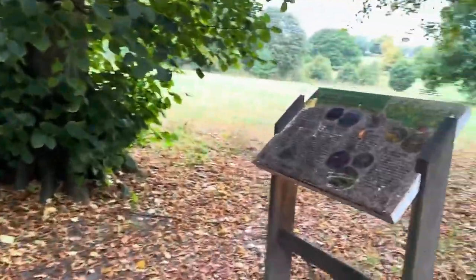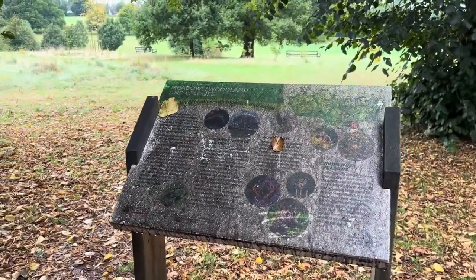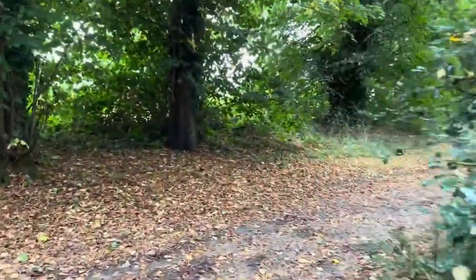Oh, that sign needs looking at. Come on guys. I know that's a lot of sap and what have you dripping off the trees that have caused that, but even so.